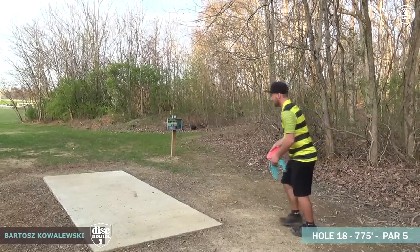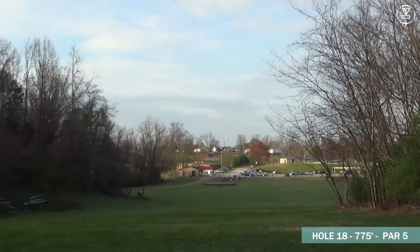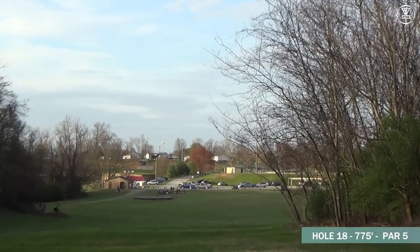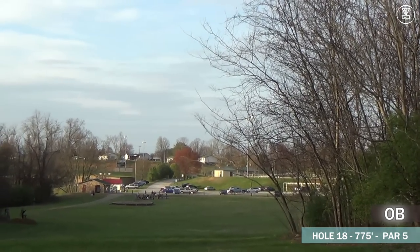Morristown Locals did a lot of work getting this course in this condition, so shout out to everybody who worked on it. I know Robert Smith also helped quite a bit. Bart looks like he's flexing out as well. Unfortunately, that one is going to land him OB also.